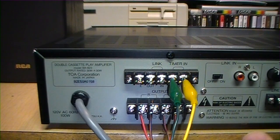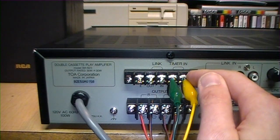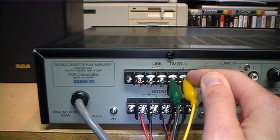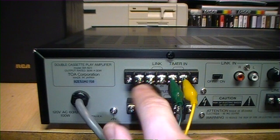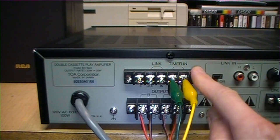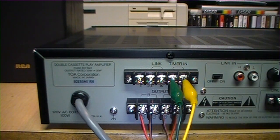And these timer terminals are contact closures. If you ground the one on the right, it'll automatically start the deck playing, and if you ground the one on the left, it'll automatically stop the deck. So this can be used with a timer to automatically turn on the player when a business opens in the morning.